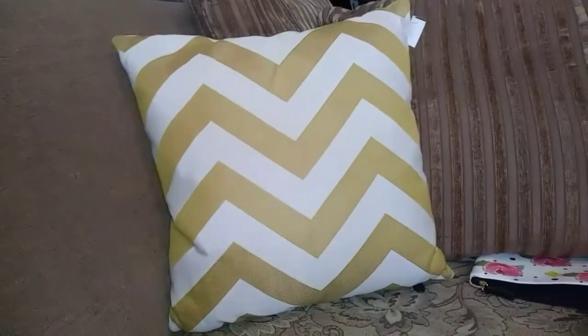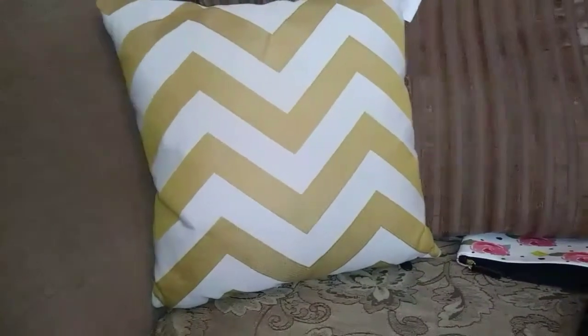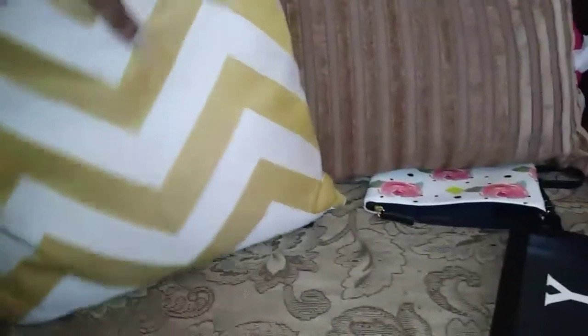Next, I got this cute little pillow. Now, this pillow will go in my bedroom. I've been looking for a pillow with this pattern on it in this color. So I'm like, I gotta get it. And y'all, this is a nice quality pillow. It has a zipper. Let's see who it is. Oh, it's Pier 1, baby. I didn't even check that out, guys. Pier 1 pillow, real good quality. And it was only $3.99.